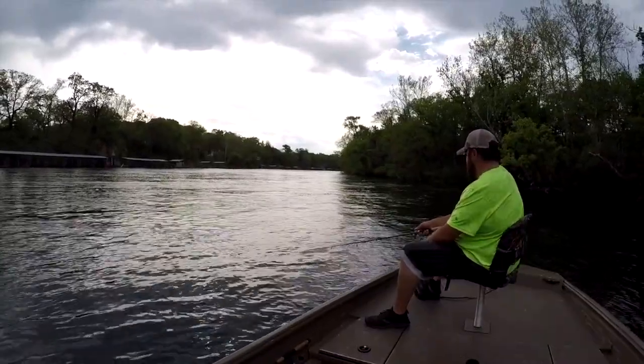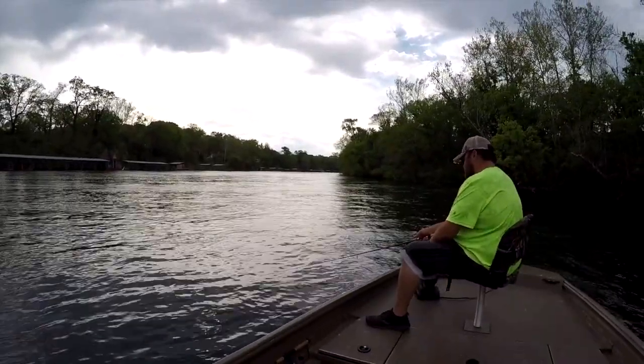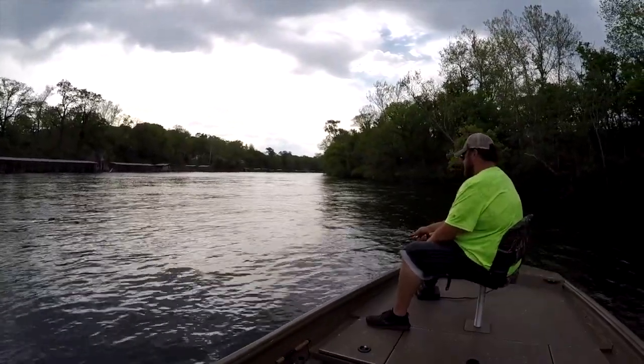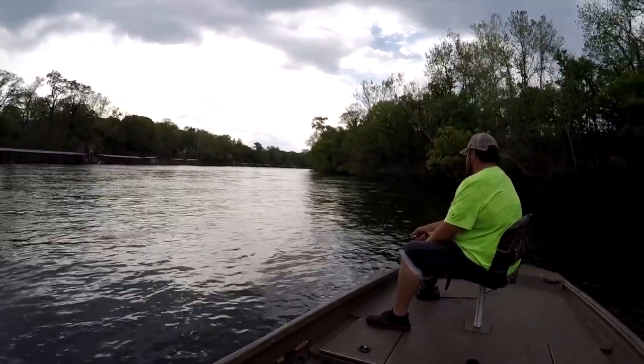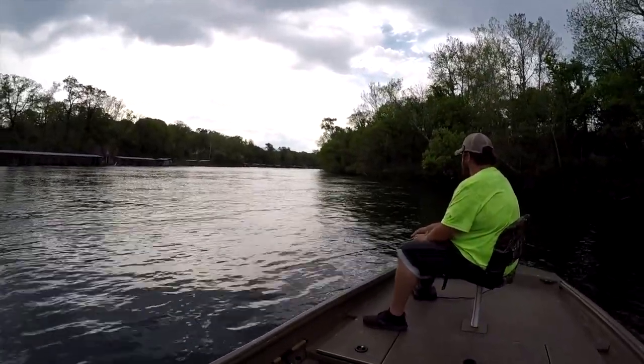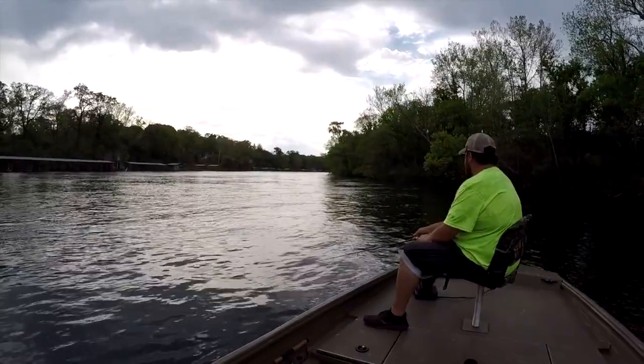One of the other guides out here on the lake, I believe that this black and chartreuse one we're calling the Hulk, I think this is one of his favorite ones to drag out here, if I remember correctly.